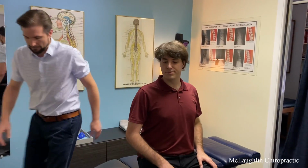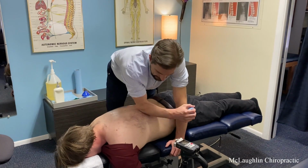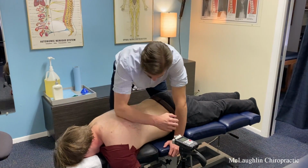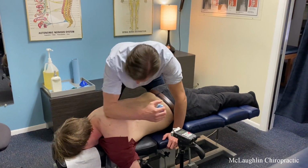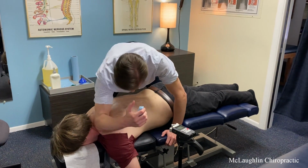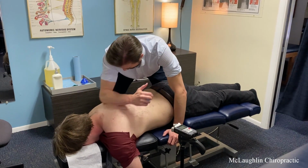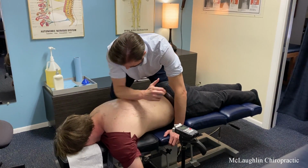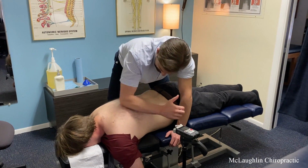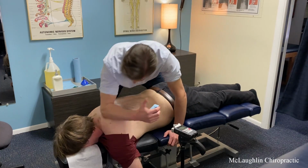All right, the left side is a little more raised over here. We're going to try to push this side down a little bit. There we go. Yeah, right there. Not as much over here. And then on the left side, a couple of tangles in here. There we go.